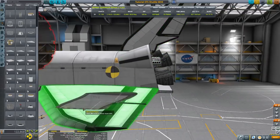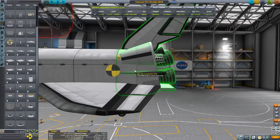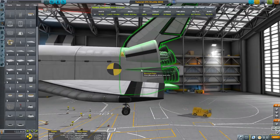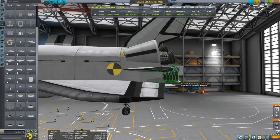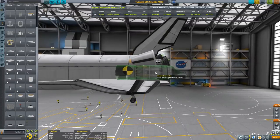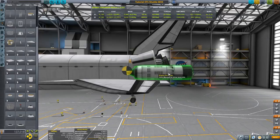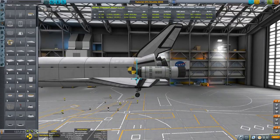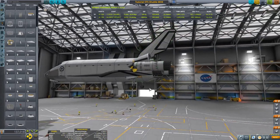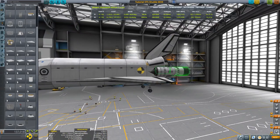Let's just get the center of mass and this lined up properly. You see, it fires a little beneath the center of mass. Of course, the glide will be unpowered, so that doesn't matter. Okay, center of lift is still micrometers behind the center of mass, but let's try again. We'll fire that and then we'll get rid of it.